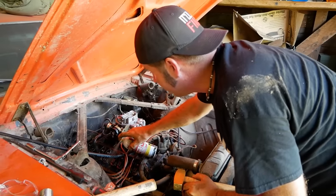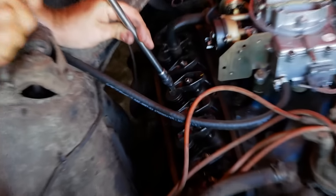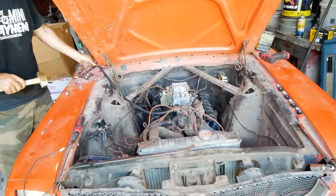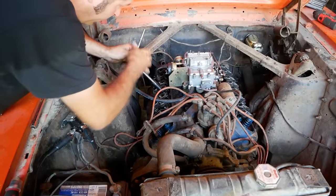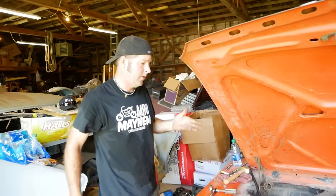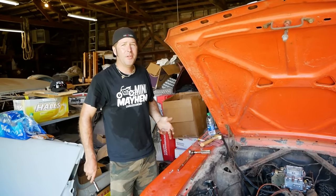John, you get that thing running yet? Working on it. Well, yes, technically it ran and went on two wheels and it kind of did a wheelie, but it was running like absolute crap, so I'm adjusting the points too. Sounded so good, though. What are you digging for? Man, I know I have some valve covers here somewhere. Yo, this thing's cool.